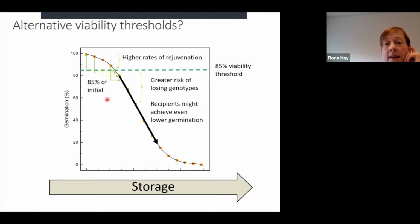And it also means that if you started here and you were going down here, then you would be already on this steep part of the survival curve. And then, as I said, at greater risk of losing genotypes.